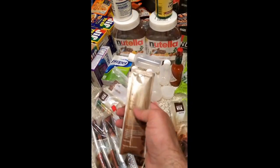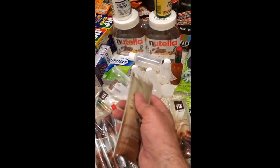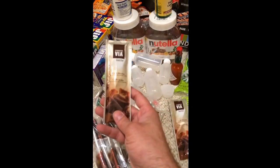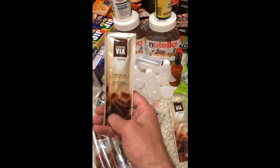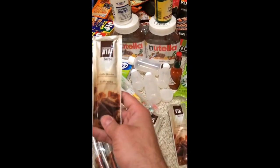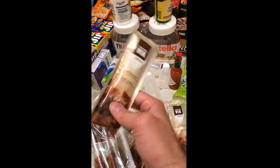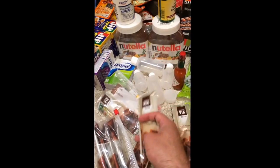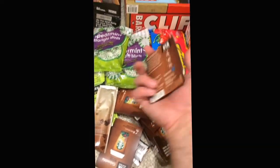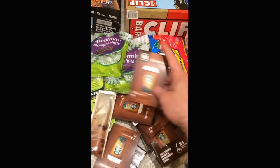Unfortunately, I don't know the packaging anymore, so I don't know the exact caloric composition of these. But I can gather from the packaging that the shavings of chocolate indicate there's some caloric value to these. I'm not sure exactly what it is. At Costco, you can get a box of 24 of these. They come in these little sleeves.